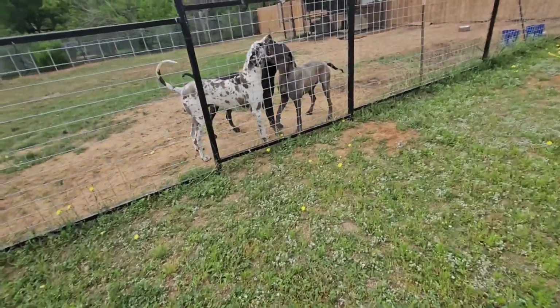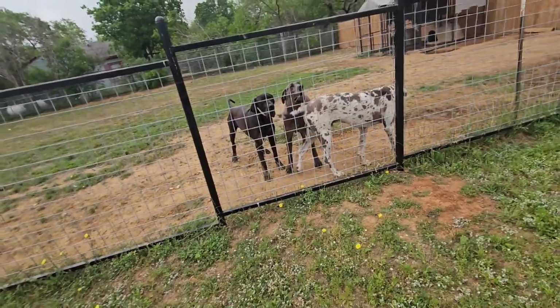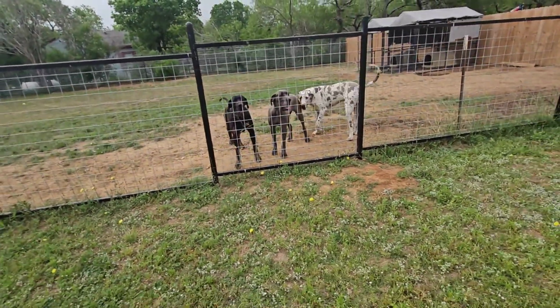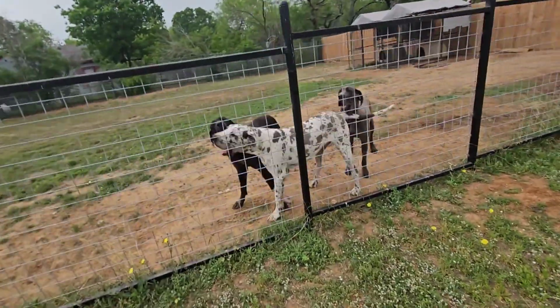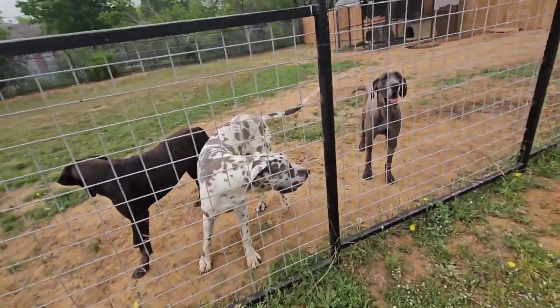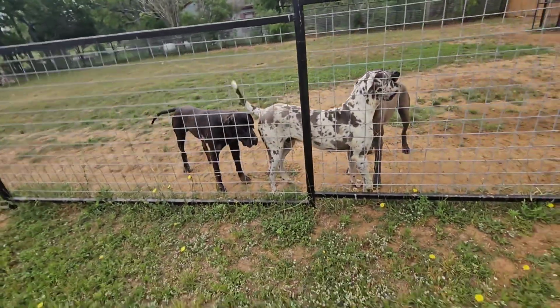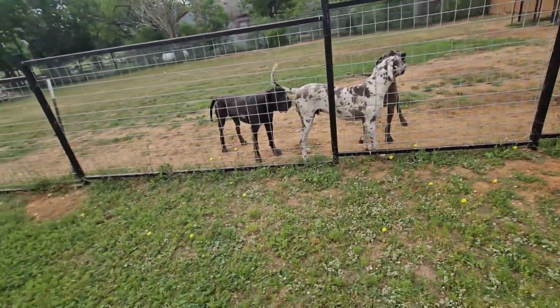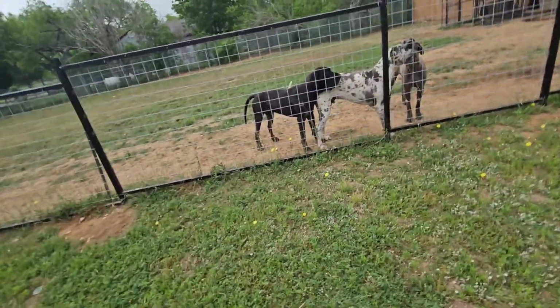Because if they grow too fast, they have joint problems. Then if you feed them too much, they will have problems with their intestines. Their intestines will explode. I am not lying. I have had a friend's Great Dane that happened to. I'm actually waiting to have a litter so I can give him one. It wasn't from any of my litters or anything.